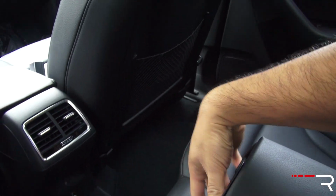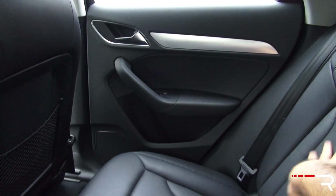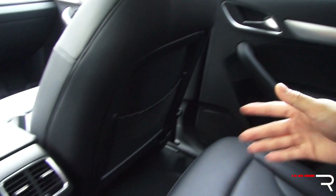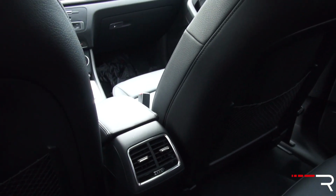But overall, you do feel the smallness of this back seat, especially the fact that there's not much width here. So 3 across would definitely be pretty tight. This is really more for just 2 small people to sit in the back.